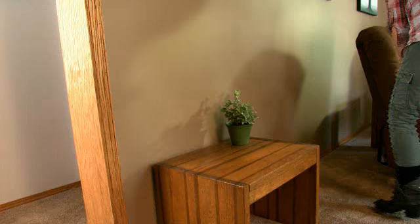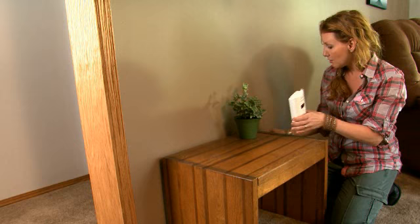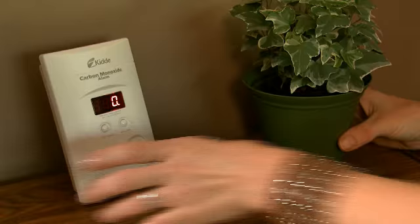You can buy smoke alarms at any hardware store. They aren't expensive and they can save your life. That is a pretty good deal. Now, while we're talking about alarms, you need to have a carbon monoxide alarm installed outside of each of the bedrooms in a hallway or within 10 feet of any bedrooms. So we'll put this one in here. Now, as with smoke alarms, you should replace the batteries every 6 months, but the unit itself should be replaced every 5 to 7 years.